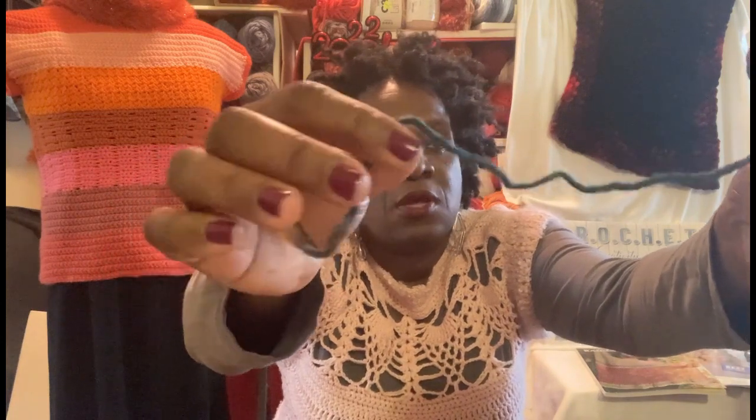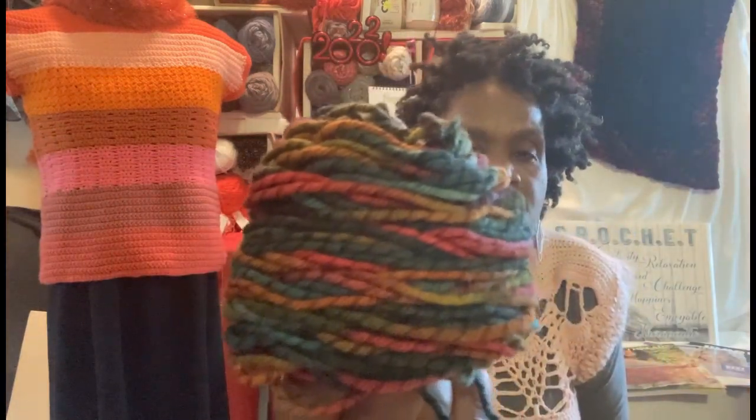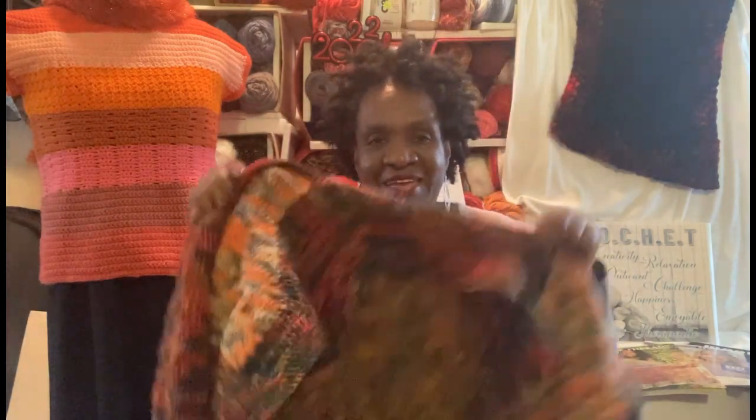And this is how the yarn looks. And it has like little black and different strands running through it, wrapped around the yarn. And it's the perfect sweater for a fall day.